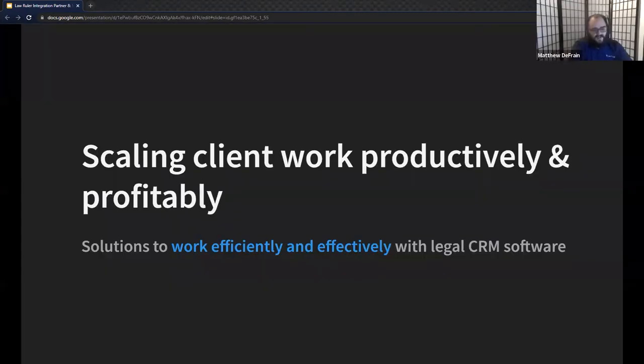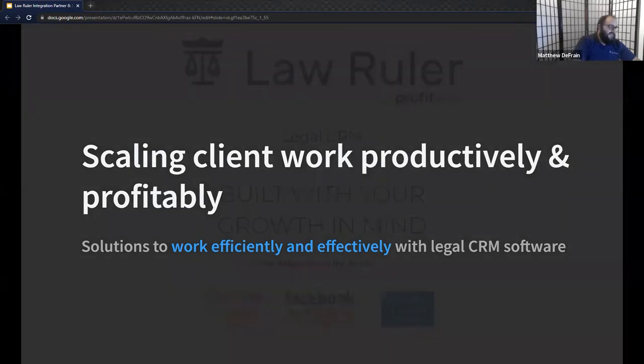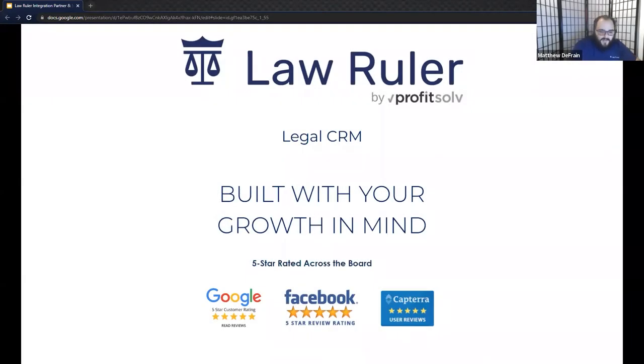All right, sounds good. So the first thing we're going to talk about is scaling client work productively and profitably. So we're going to dive into a little bit about Law Ruler for this. For those of you who are unfamiliar with Law Ruler, we are a legal CRM, an intake management platform that was built with your growth in mind.